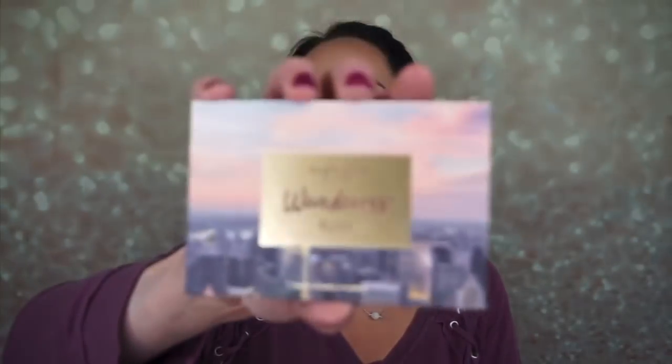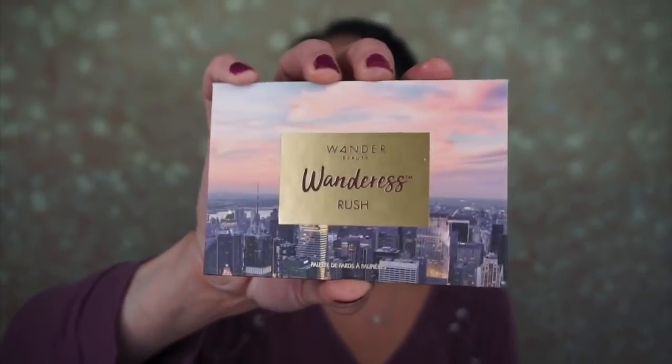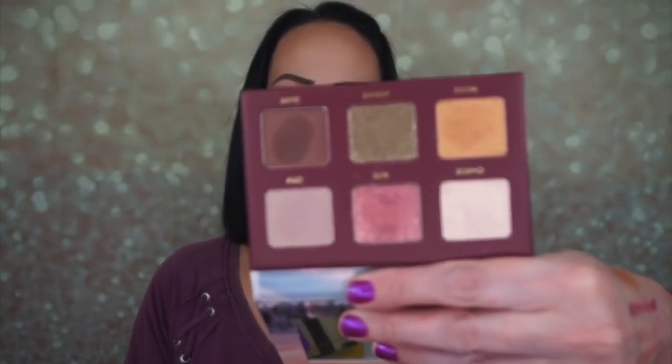Oh my gosh, I just love this palette so much. Then this is a Wander Beauty Wondrous Rush. I don't remember where I got this. I could have gotten this in an Ipsy, but I don't remember. And it looks like this. Definitely not one that I grabbed for.